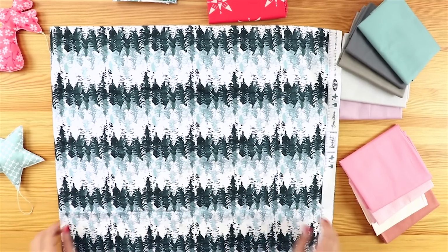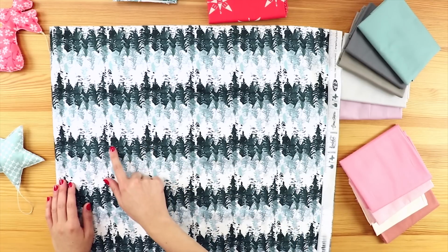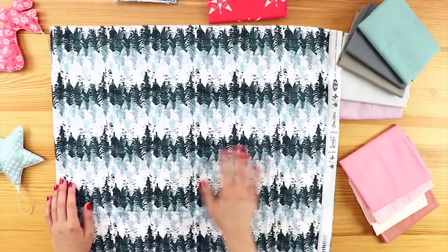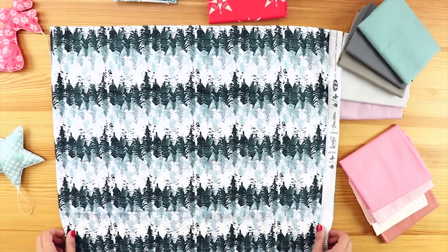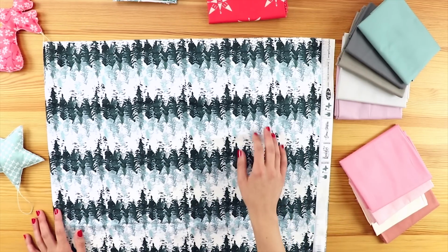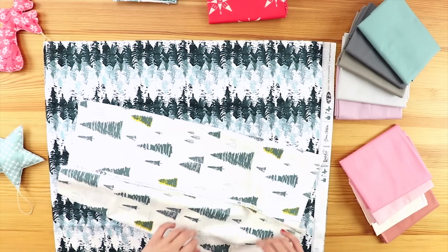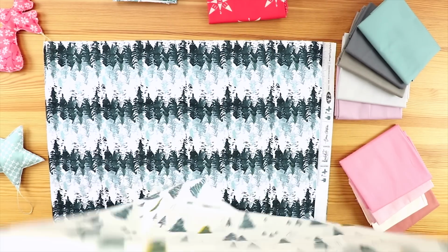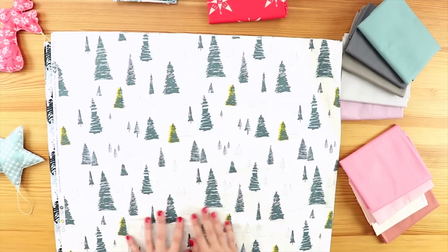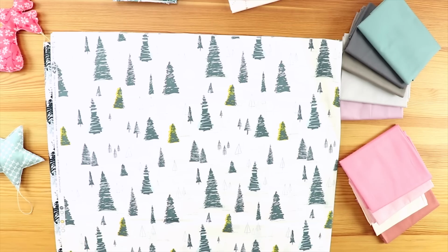It's this beautiful watercolored print with these rows of trees. And I love how it goes from dark to light, and it gives this beautiful ombre effect. And I love the nice icy cold refreshing feel of this print. And then let's take a look at Pat Bravo's print, this beautiful pine tree print. And I love that it looks like a field of pine trees covered in snow with this nice ivory background. Very festive, very jolly.